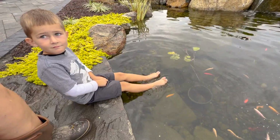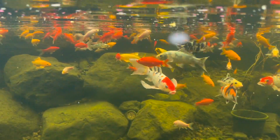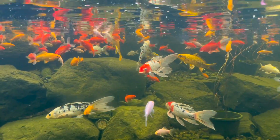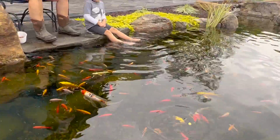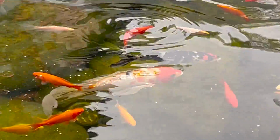Sawyer, you having fun? Glad you earned $1. So is this the ritual? Is this where you feed them from? Yeah. Do you have a favorite fish? No, but I usually have my glass of red wine. I like the big sparkly ones. Yeah, that's Ginrin on the koi. So the sparkles is called Ginrin. Oh. And that's a butterfly Sanke right there.